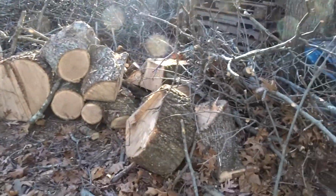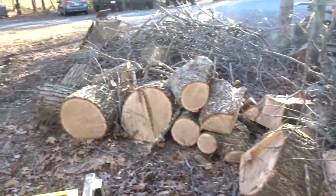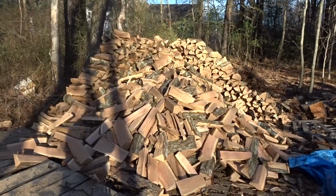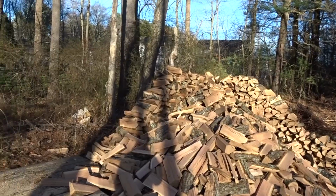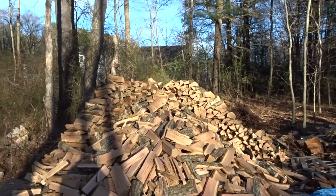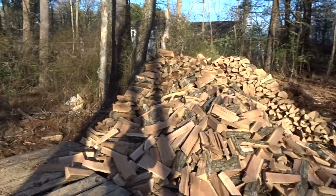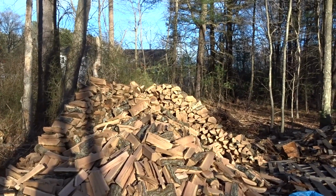Just got these last couple big ones to do, but I'm feeling pretty lazy today, so maybe tomorrow afternoon. I'm gonna have to stack some of this and extend out my little stopping wall a little bit more so that way I can throw. It's what I started doing last year. Stack a wall behind and then fill it in with wood so that way everything stays. I can stack it high.